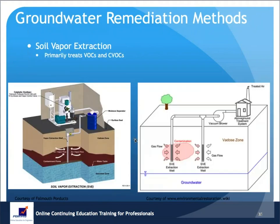So, soil vapor extraction. Now, normally you think of soil vapor extraction as extracting VOCs and chlorinated VOCs from the unsaturated zone in an aquifer. Well, the beauty of soil vapor extraction is it creates a negative pressure, and if it's a high enough negative pressure, it will actually volatilize these compounds out of the groundwater. So this can be used both as a soil and as a groundwater remediation method.